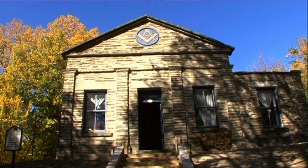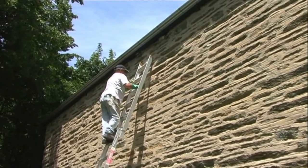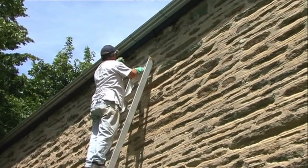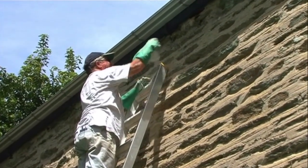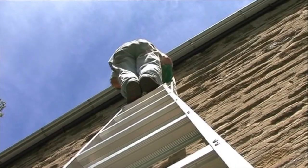The exterior walls are next in line for a makeover. There are holes to be filled and cracks to repair. Keith Hines has travelled from Danseys Pass in central Otago. I'm a stonemason more than a plasterer, but I've learnt this because I teach stonemasonry at the Cromwell Polytech.